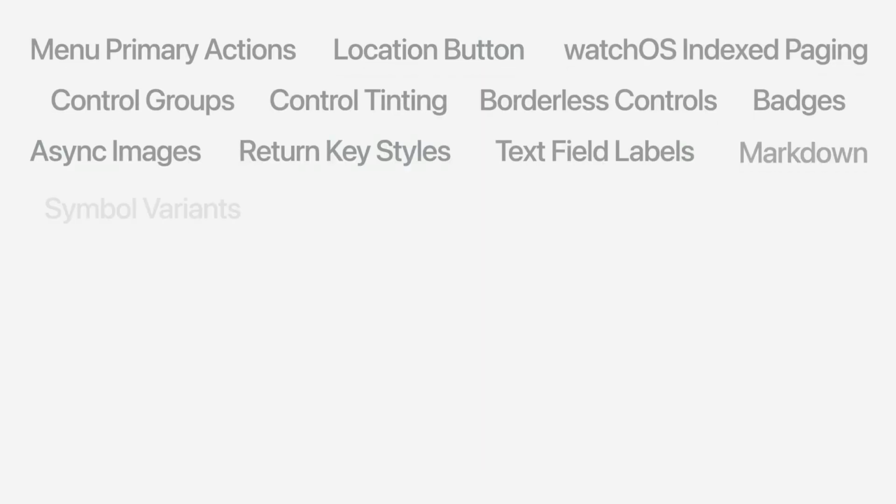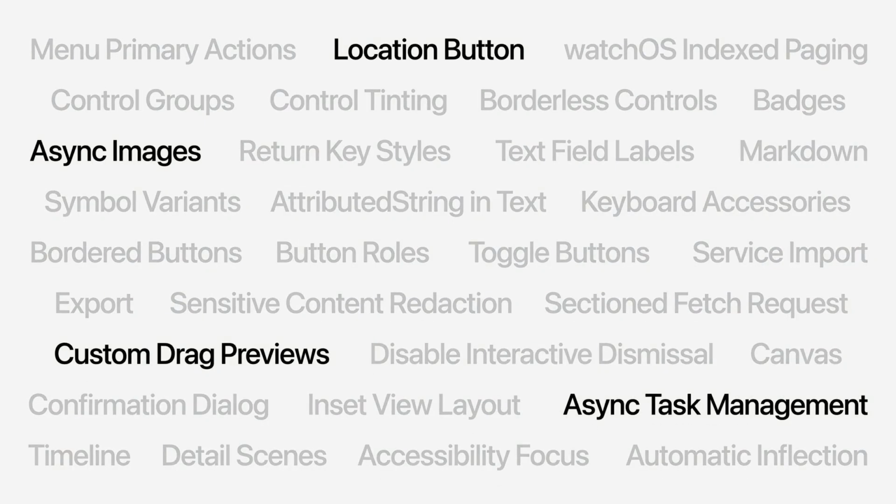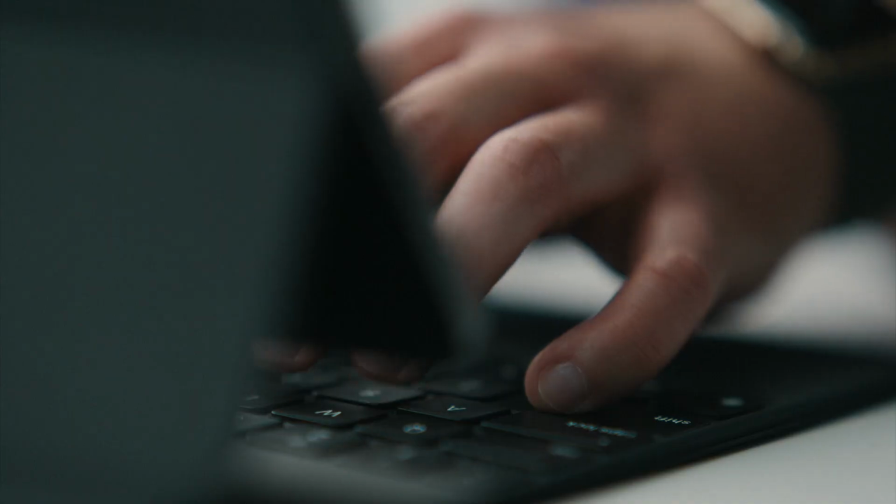And there is so much more. With all of these improvements, SwiftUI is the best way to build great experiences for all your users across all our platforms. And this year, we're bringing app development with SwiftUI to iPad in Swift Playgrounds. It's so much fun, and Matt will show you all about how it works.